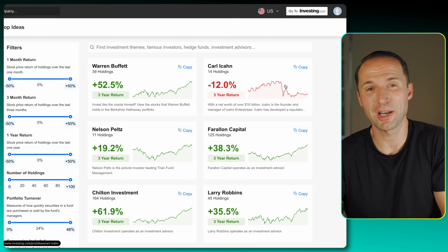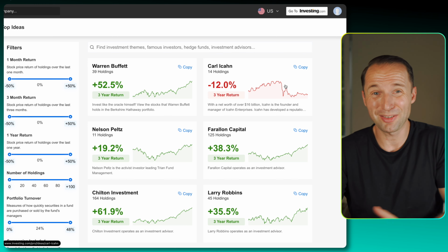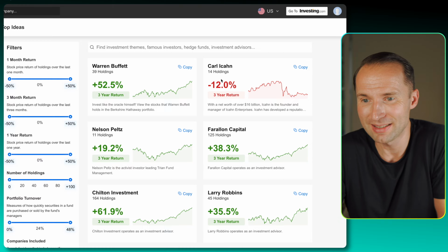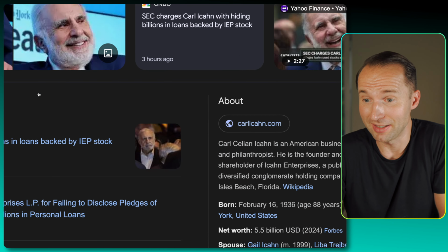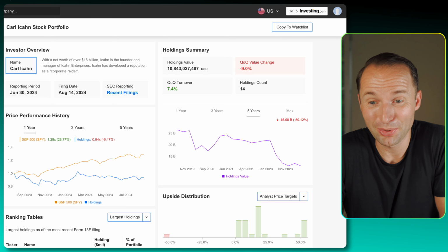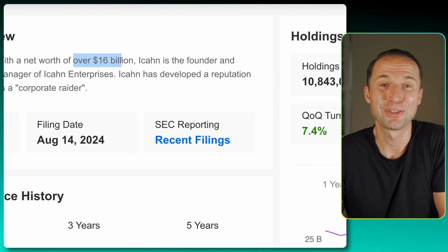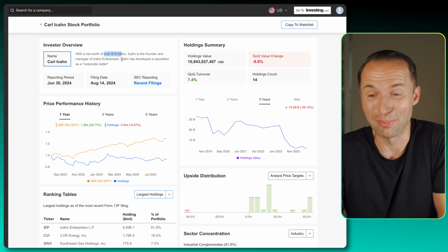Right, with this, let's move to a gentleman who actually underperformed not just the market, but actually produced negative returns for his investors, and that's Carl Icahn. So let's dive into this. Right, so here we have the gentleman, Carl Icahn, American businessman and investor. And yeah, he also seems to be of a certain age, with 88 years old. So he's seen a lot over the years, but his portfolio also has in recent times. In total, he's still worth over 16 billion. So despite the drop in his performance, I think he can't complain of a lack of money.